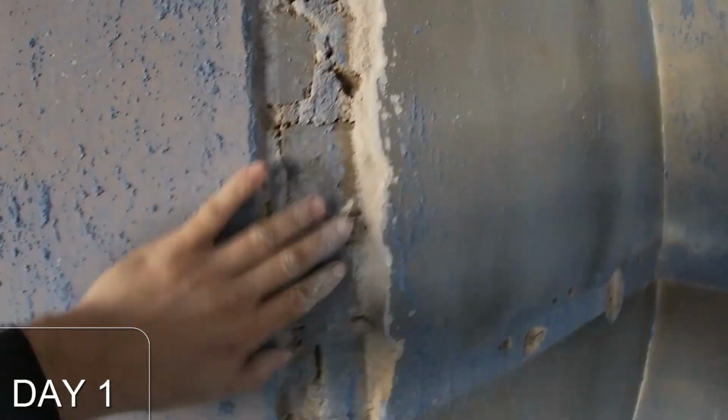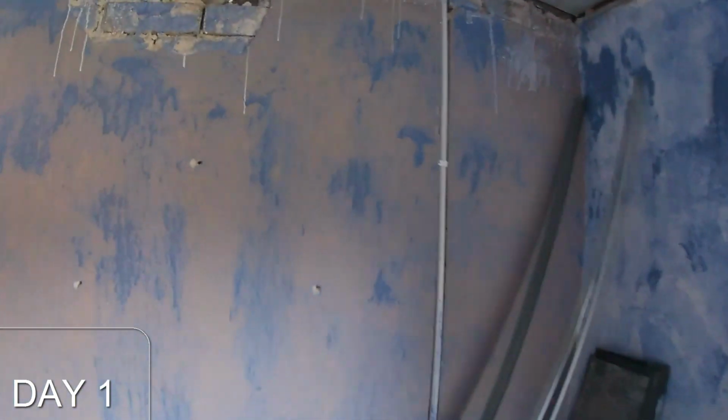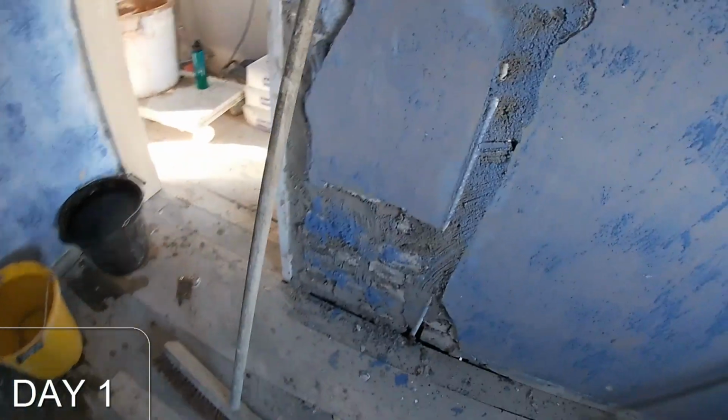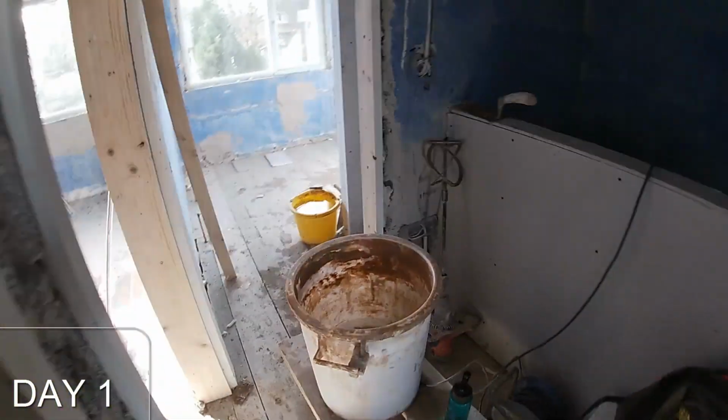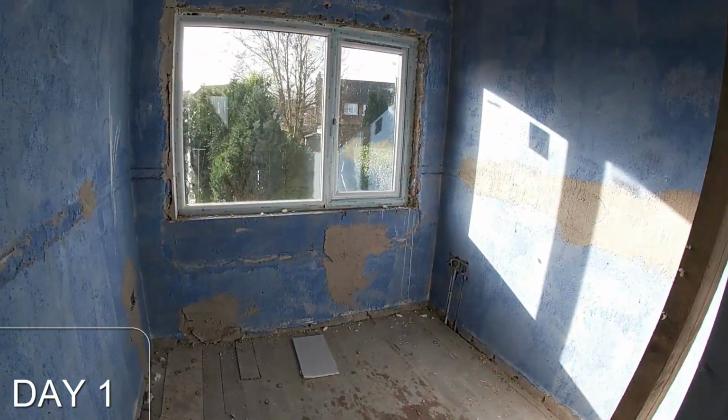You can see Sparks left us some heavy tracks to fill in, and PVA on some of these bricks as well, guys, and stuff nearly shipped over this grit. Great, should be downstairs, but basically this is the job, guys.